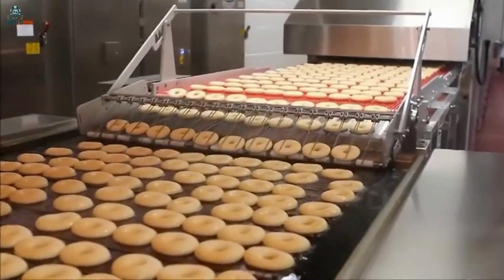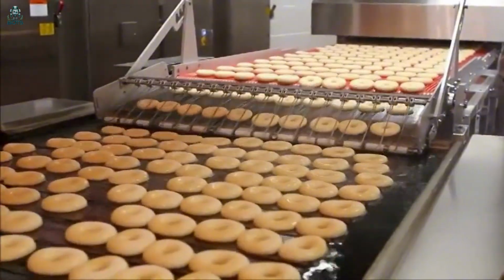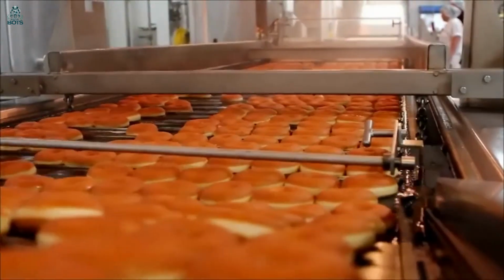Raw donuts are fried in industrial vats holding thousands of gallons of oil, kept at a steady 355 to 375 degrees Fahrenheit for golden, non-greasy perfection.